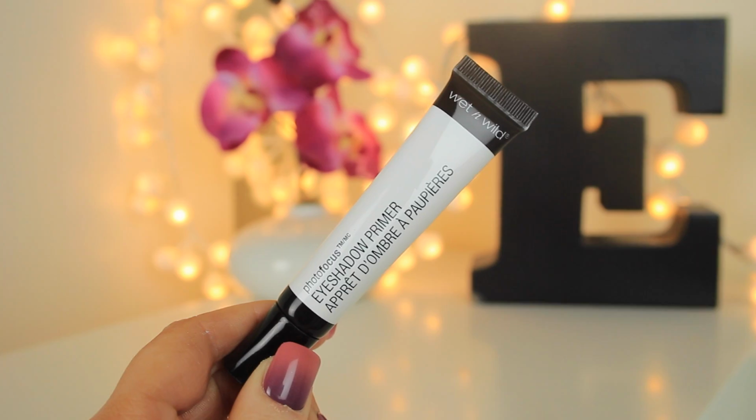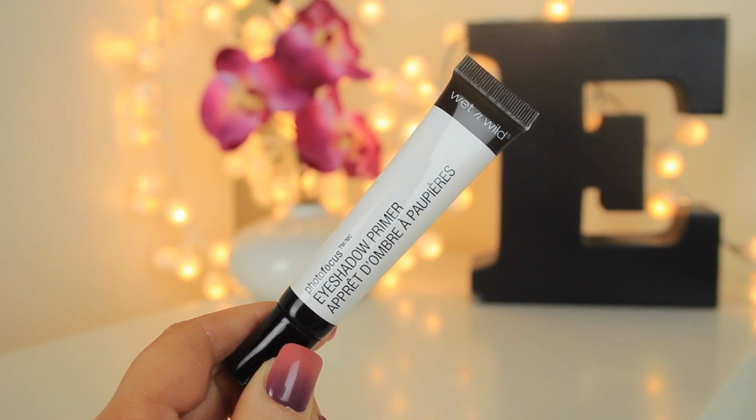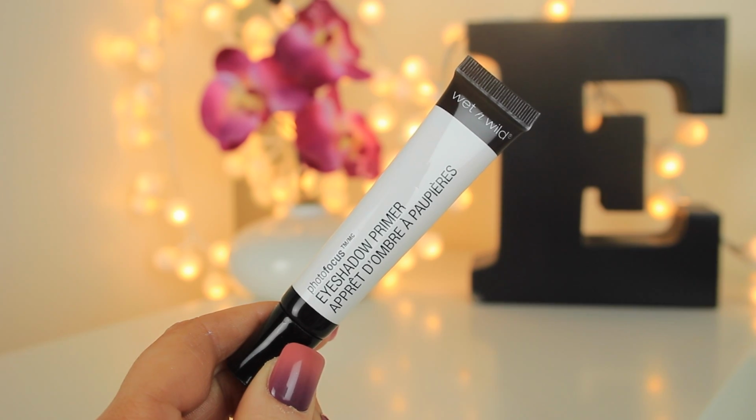So this next product is actually quite new to me. I only picked it up this month. It is the Wet n Wild Photofocus Eyeshadow Primer. I popped into my local Dunnes, as I mentioned before. It's one of the places that stocks Wet n Wild here in Ireland. I'd popped in looking for the Photofocus foundation and some eyeshadows because I'd planned on doing a brand focus video, and I've got everything else in my collection from the brand that I need for that video.